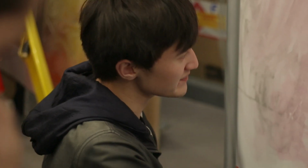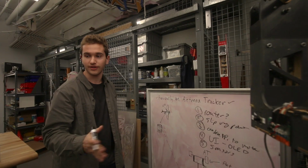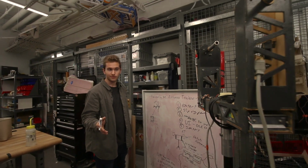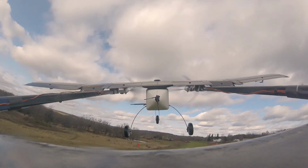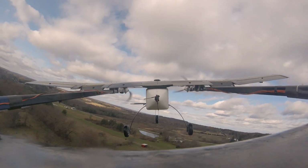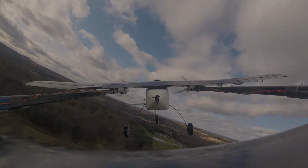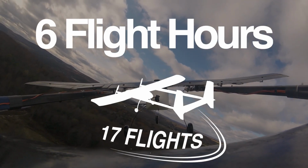For Orion's obstacle avoidance system, CUAir has switched to a high-performing potential flow algorithm. The system was tested alongside the flight navigation system to ensure safety and tested against a number of stationary obstacles with both competition-style waypoint paths and search area surveillance-style patterns. This obstacle avoidance system has been used for 6 flight hours in 17 different flights.